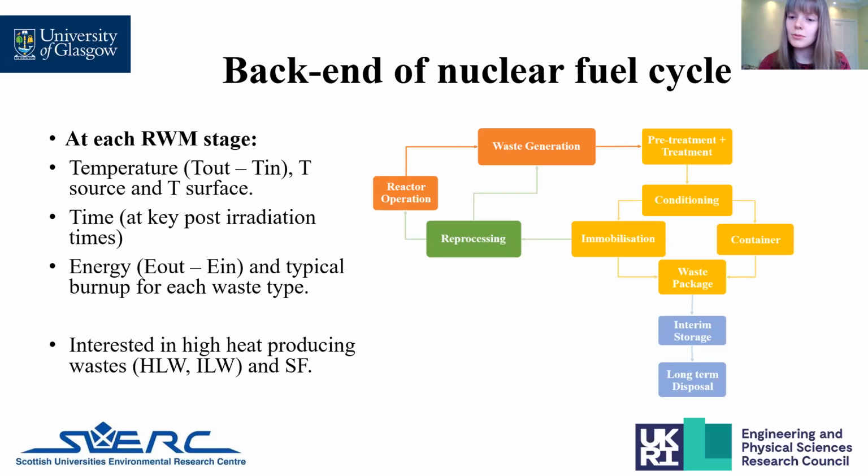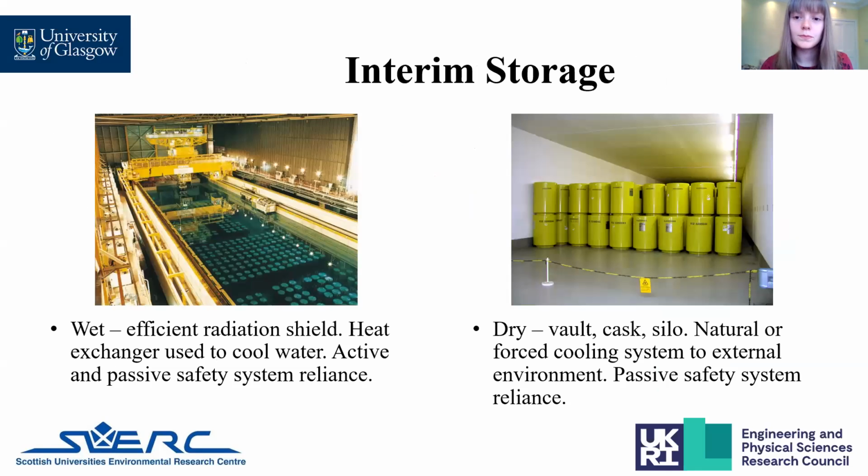So for these two stages, we need to assess the temperature in these environments. So delta T, temperature of the source, temperature of the surface, key post-irradiation time, so how long it's been outside the reactor for, how long it's been cooling for, and then finally the energy content in these environments, the burn-up, and hence the decay heat output produced from each waste package. And I'm also interested in high heat producing waste, so I'll be looking at spent fuel, high level waste, and intermediate level waste as well. So let's have a look at these two stages in a bit more detail.